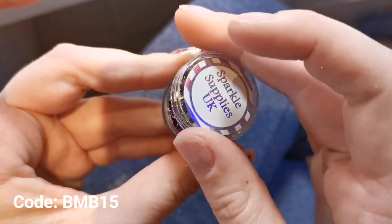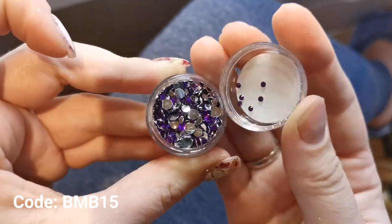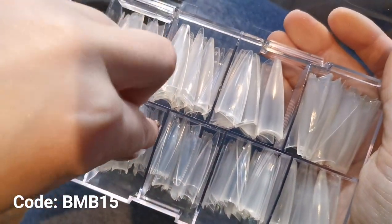And then obviously the crystals, this is what they look like. They are beautiful. I've not even got light actually shining on these, the light's quite far away, so that just shows how amazing those crystals are. Might as well stay in this position for these as well, but they're Stiletto tips.